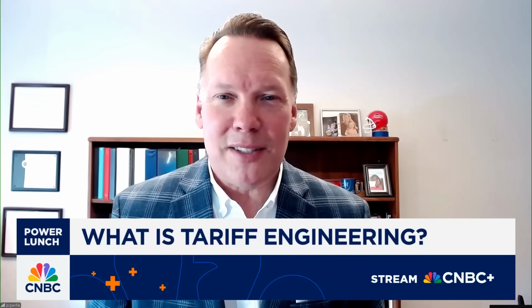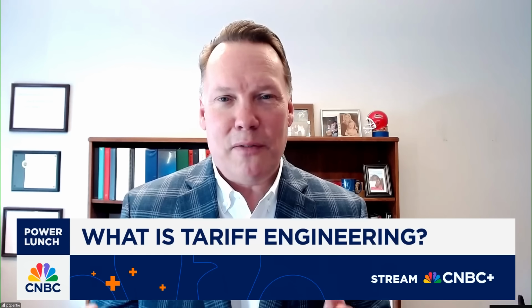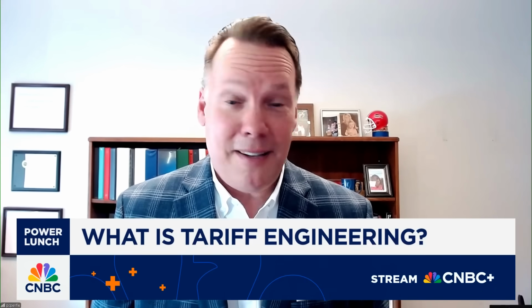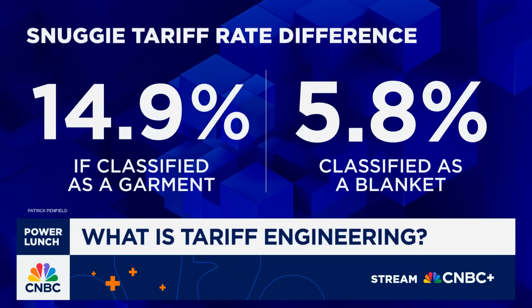Same thing with Snuggies, that gift that you get for Christmas. They were able to change the classification from a garment to a blanket, and by doing that, they were able to save 60% off their tariffs. And with the Converse All-Stars, it was the layer of fuzzy felt on the bottom that allows it to be classified as a slipper, which I love, because the slipper rate was 6% versus 20% for athletic shoes.